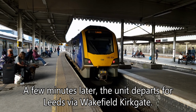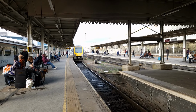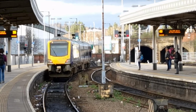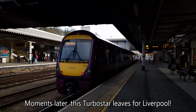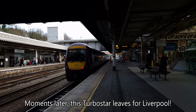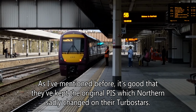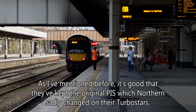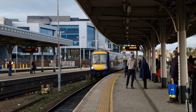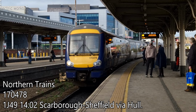And there goes 195.004 for Leeds. Here goes 170.204 headed for Liverpool Lime Street. Hoping to try one of these three car East Midlands Railway Turbo Stars at some point. And there it goes. Speaking of the Turbo Stars, we have another one pulling in, this time Northern, 170.478. It's come down from Scarborough via Hull.